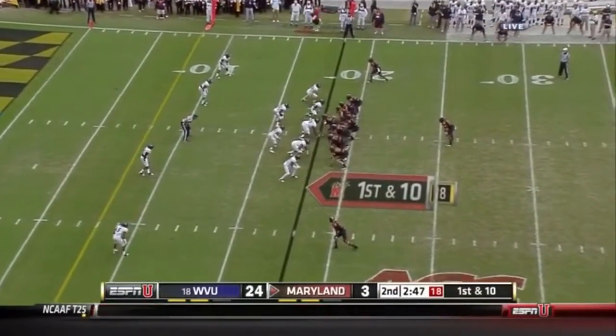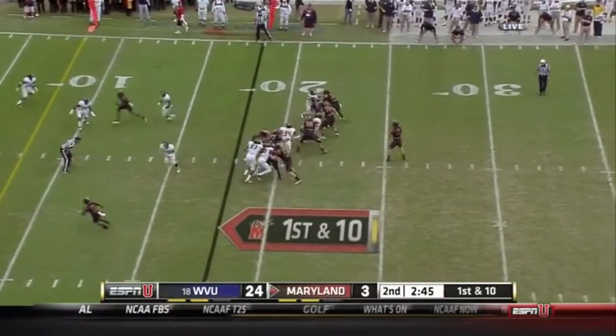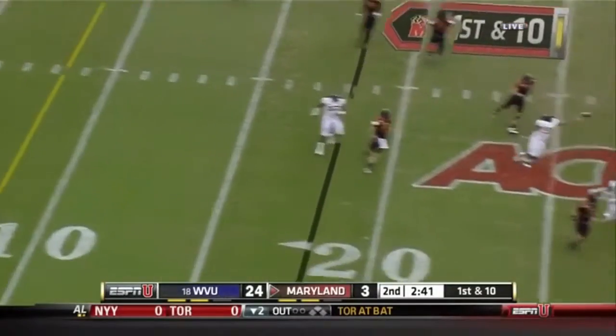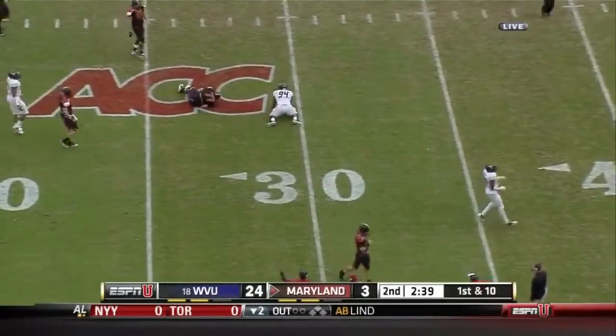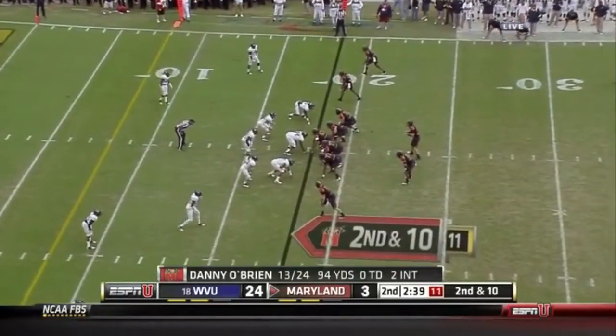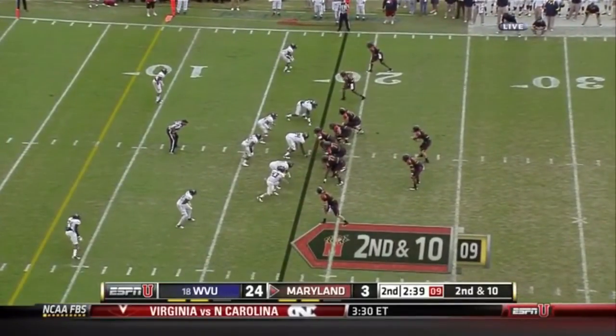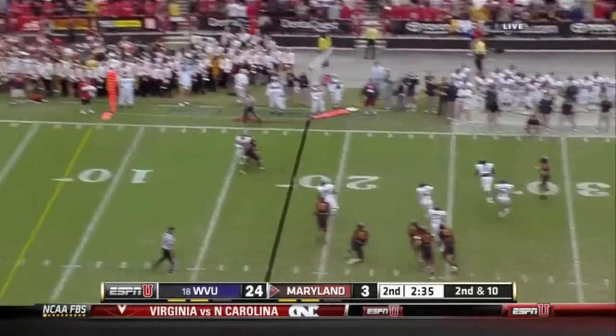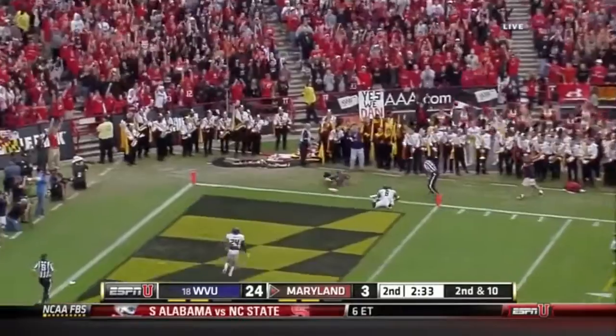Adams in the backfield. O'Brien under center. O'Brien rolling to his left. Blocked. 2.5 left in the 1st half. 2nd and 10. O'Brien under duress, throws this one to the end zone. Touchdown, Maryland!